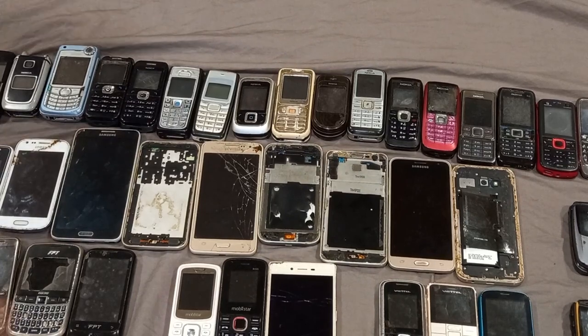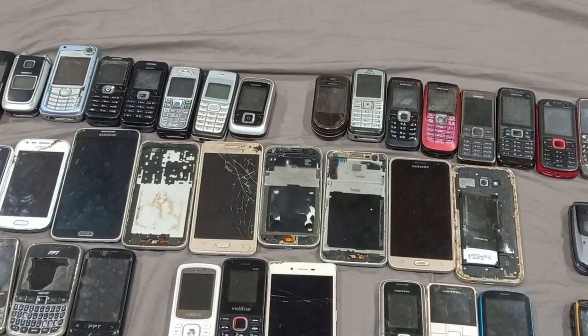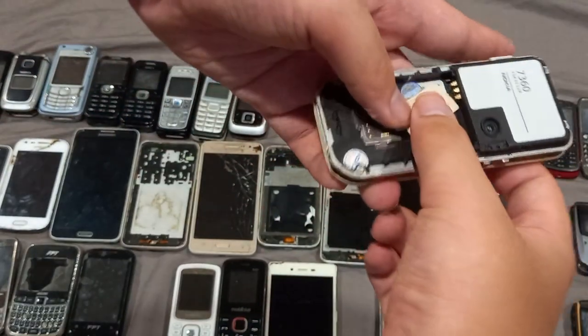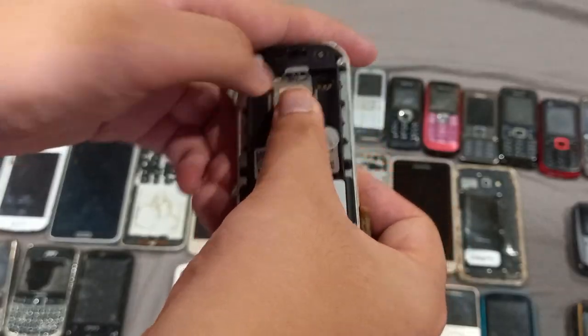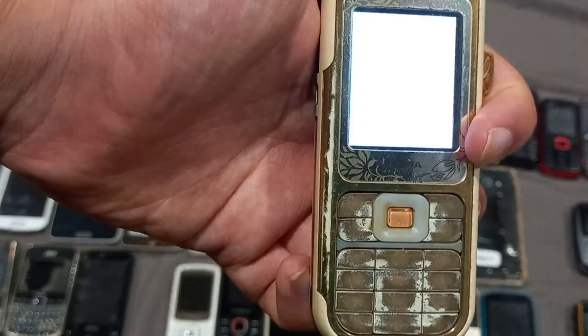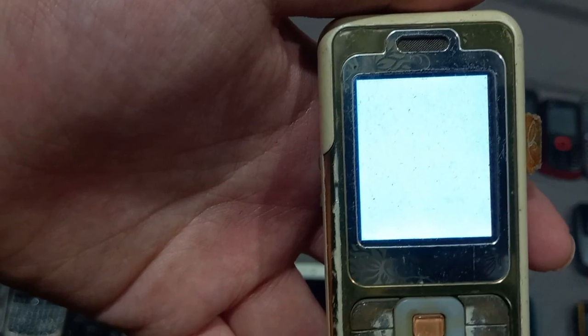These are the fashion models. Actually, the 7270 I already showed. Here is the 7360. I got this in the flea market as well. So yeah, the watch batteries all use the BF5B. The screen is once white, but other than that it works and it was able to read the SIM card, which is a good sign.